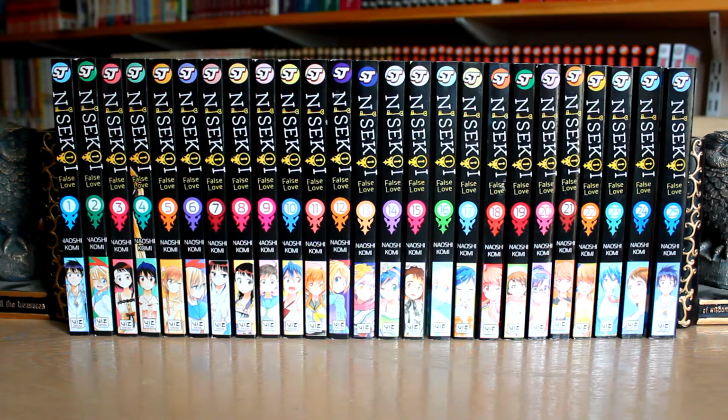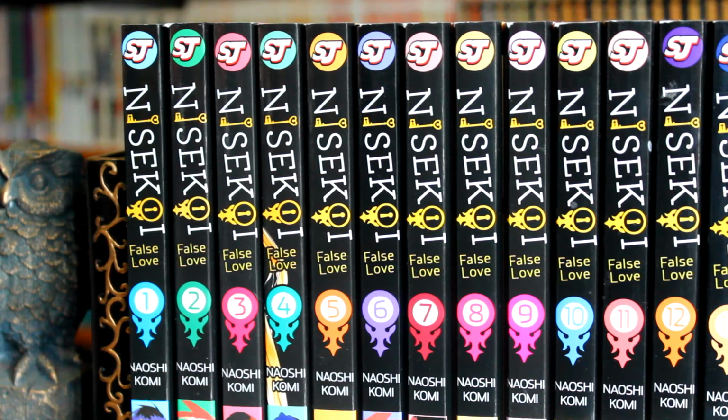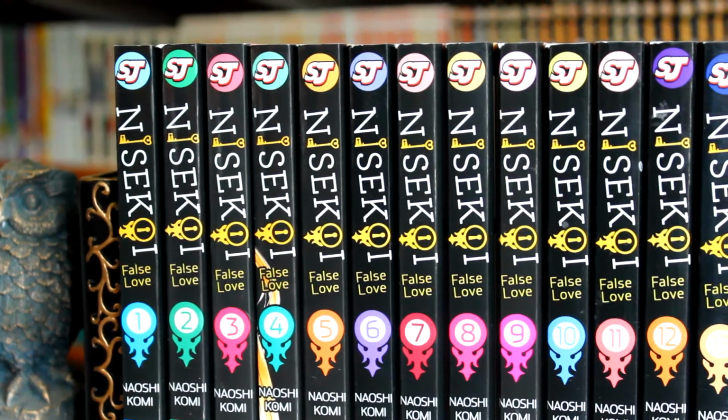It's got its standard color, but I've noticed with volumes that have that color switch within, they have that standard black all the way across, but then they also have the color switches in between. And let's get a little bit of a closer look at that. One of the things that's awesome about these is just the little details all over the spine.